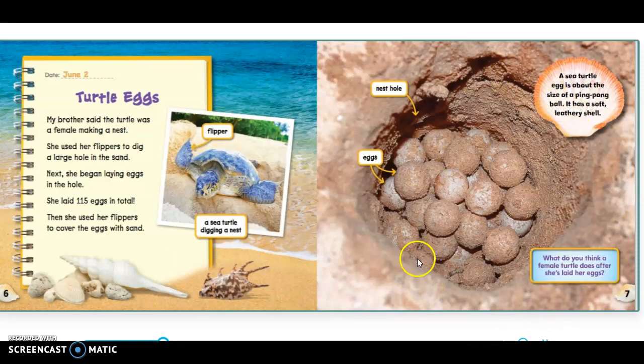There's another photograph. Now this photograph is helping me learn what the nest hole looks like and the turtle eggs. And there we see lots of turtle eggs covered in sand. A sea turtle egg is about the size of a ping pong ball. It has a soft, leathery shell. So think of a ping pong ball. That's about the size of turtle eggs.